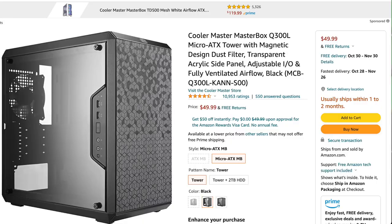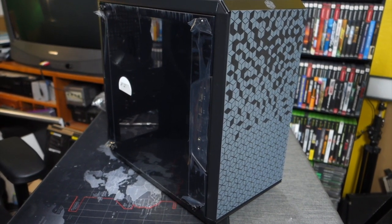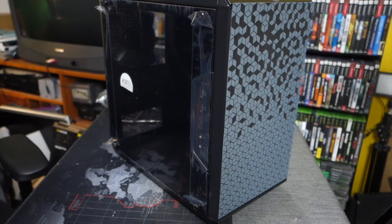Last, we need something to put this all in, and looking around, it seems that cases might be creeping up in price because I swear you used to be able to get cases for $29 all day long. But I ended up going with this Cooler Master Q300L for $50 with Prime shipping. If you have a little extra time and can wait, you could save about $10 and get something that takes a little bit longer to get to you.